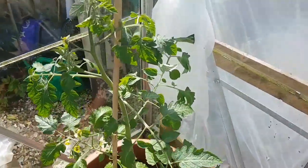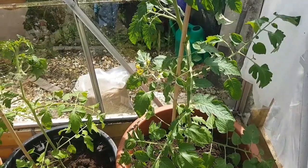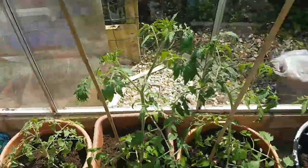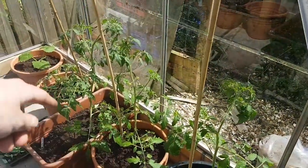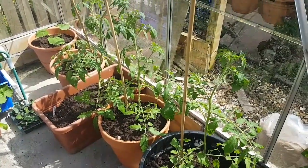I did have more of them, but I don't want to take up the greenhouse with a pile of tomato plants that might not produce tomatoes that are of much use. So that's a sweet Rosso. Those 3 are Jen's Tomato, 1, 2, 3, Jen's Tomato from Real Seed Company.